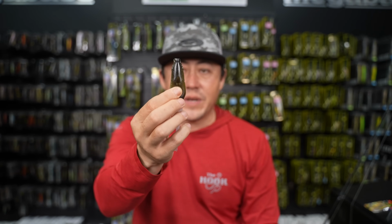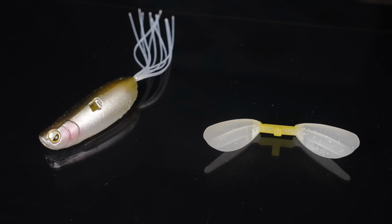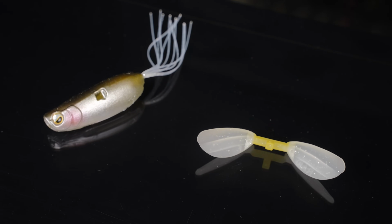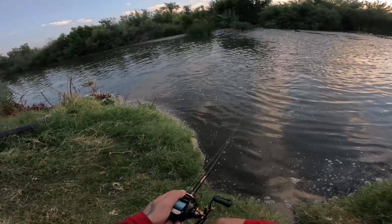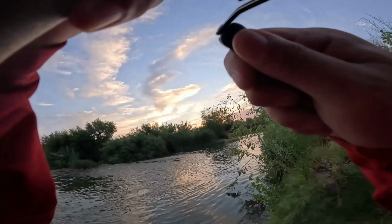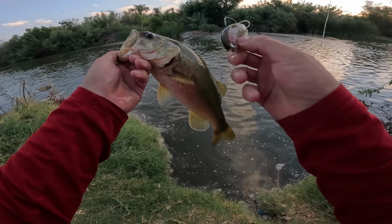So you can pull these wings out, and then you have a soft plastic walking bait. Boom, just like that. And it walks really well. It's short, so you're not going to get a huge glide out of it, but it's going to get enough. It's going to spit a little bit of water. It's going to have a ton of action on it. Easy to take out and put the wings back in.